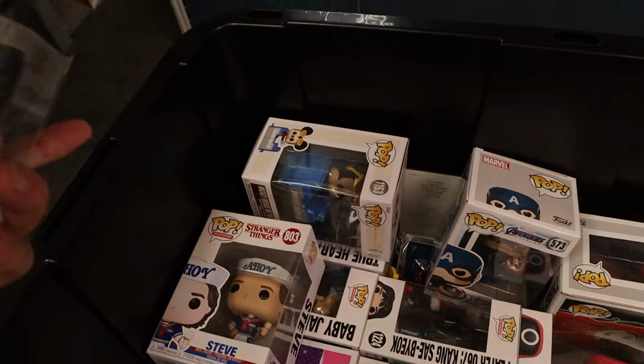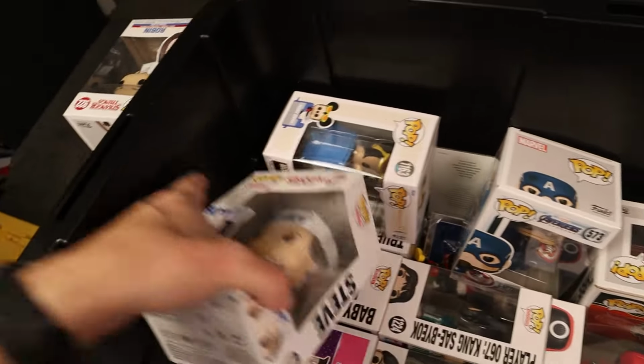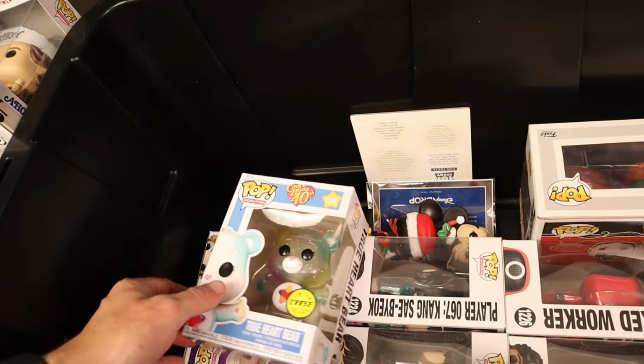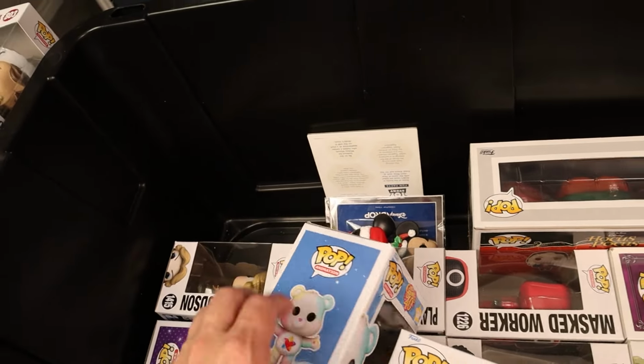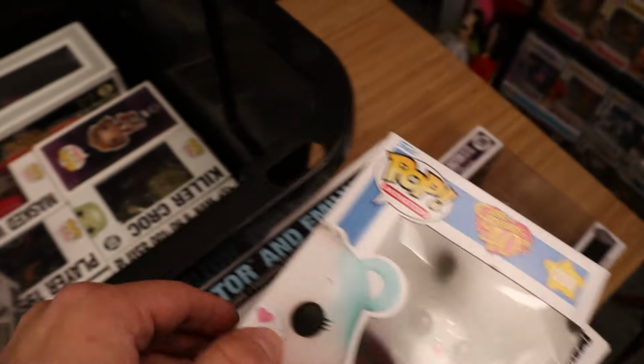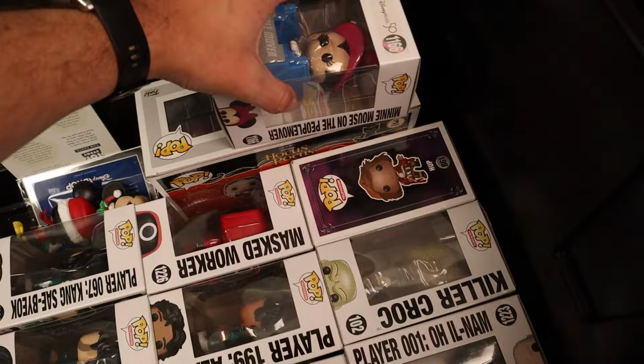Okay, some more People Mover stuff like we were looking at. We got a Robin from Stranger Things. You got Steve as well. Oh, is that a chase? Yeah, it is. Wait a minute, what in the heck? That's cool, okay. That honestly is pretty solid.